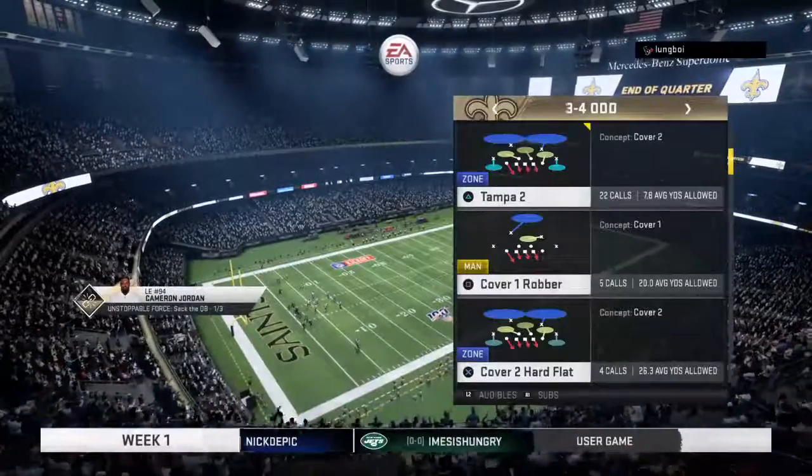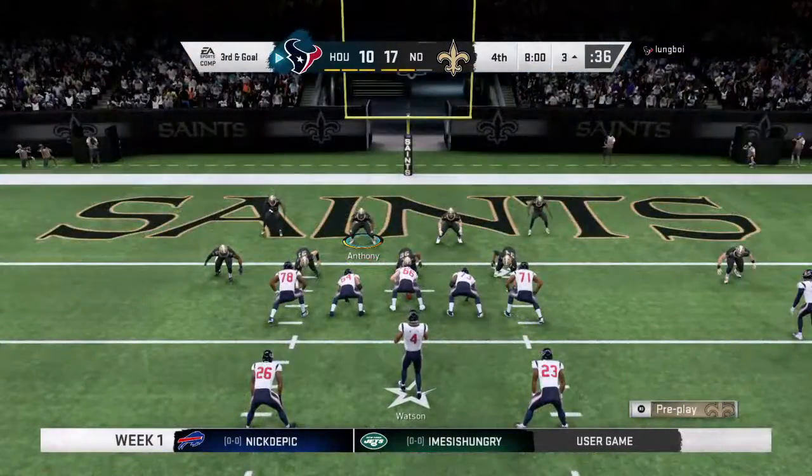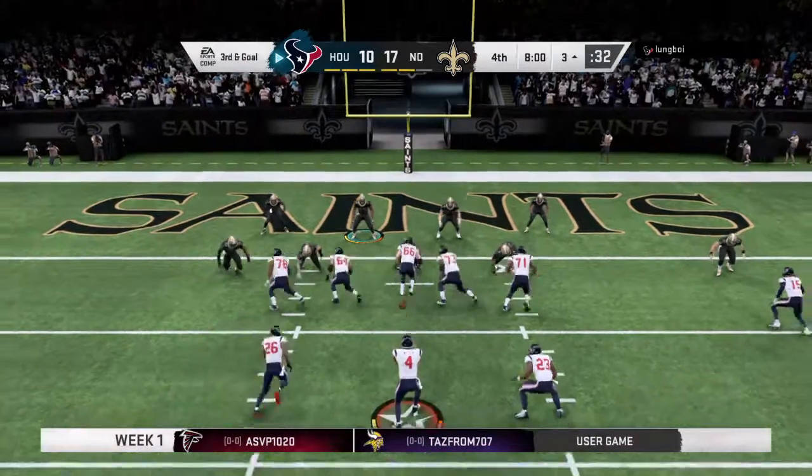We are through 3 quarters here on NFL Kickoff Weekend. We'll return with more after this. You're watching the NFL on EA Sports.